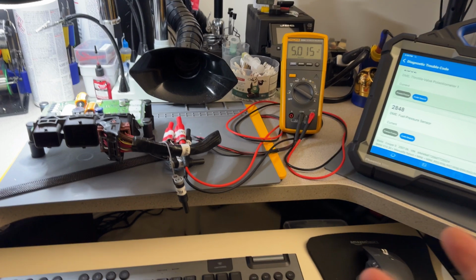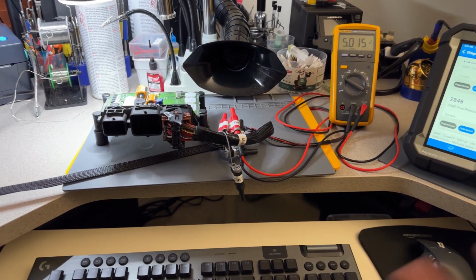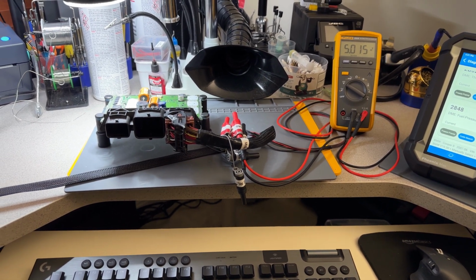All right, so the first thing that I wanted to do is definitely, as always, I do my homework, find information. Even though I have prepared multiple of these, I like to always get the information specifically for the car.